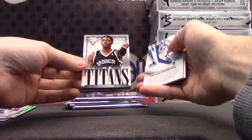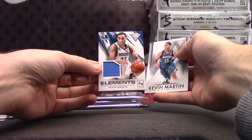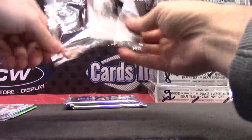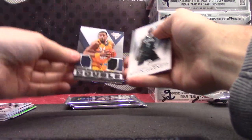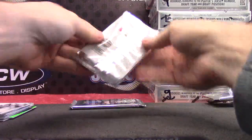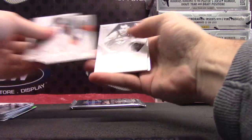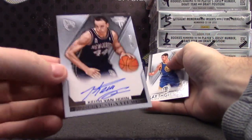Paul Pierce, number to 199. Kevin Martin, jersey. JaVale McGee, double jersey, 279. Keith Van Horn, 249, autograph.